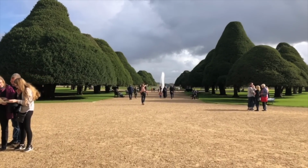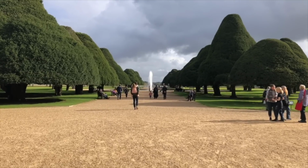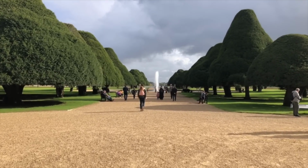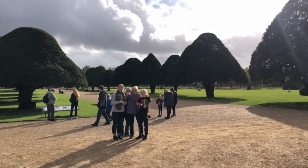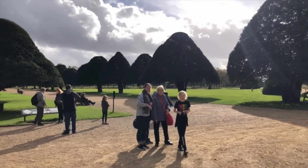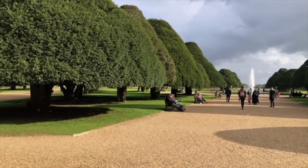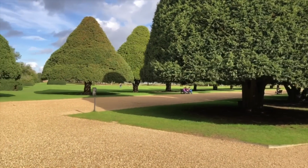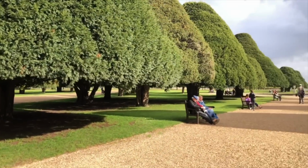Created for William and Mary in 1689, the Great Fountain Garden rests along the decorative east front of the palace, in part of what was previously Henry VIII's hunting grounds. The couple's French gardener, Daniel Moreau, placed the gardens around 3 long, wide avenues in what's known as a crow's foot or a goose foot pattern, which was very fashionable in the 17th century.